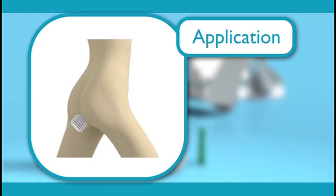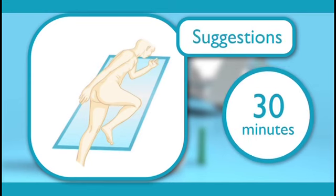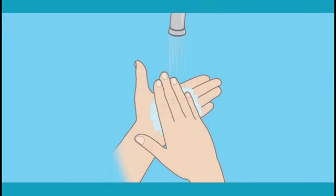Press the accordion reservoir slowly, ensuring the medicine is emptied into the bowel. After the application, remove the empty bottle from the rectum and dispose of the used bottle. To help the medicine spread evenly inside the bowel, it's recommended to remain lying in the same position for at least 30 minutes or as long as possible. Finally, wash your hands after use.